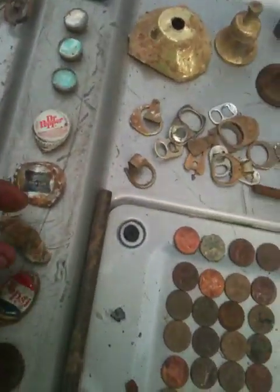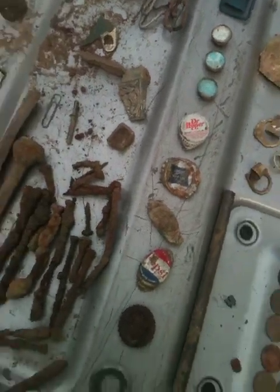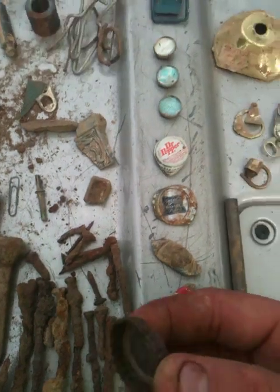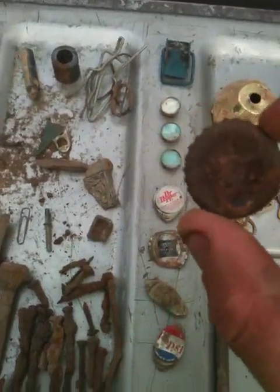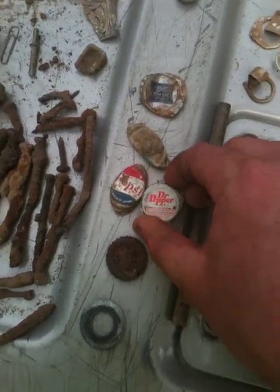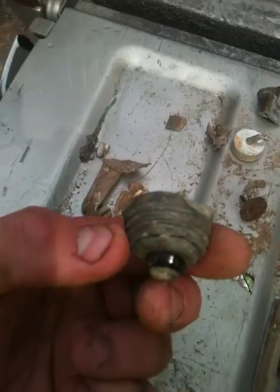So far I've found 5 bottle caps. And they're all pretty old, except maybe the Miller High Life and this one here, this Bud Light. But these Pepsis and Dr Peppers, I don't think they make them like that anymore. I know they don't. Found an old end of a light bulb. And there's a bunch of foil in this box. That's my trash. Oh, and the rabies tag.